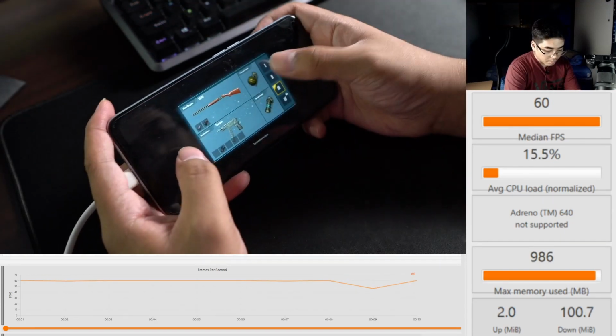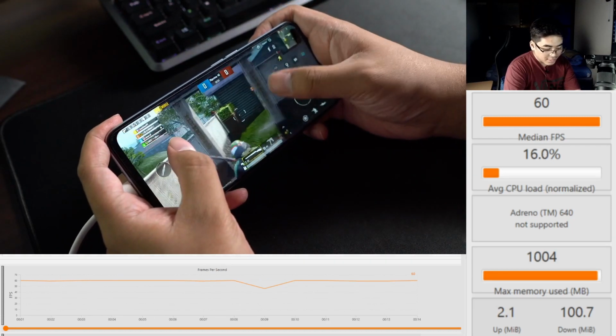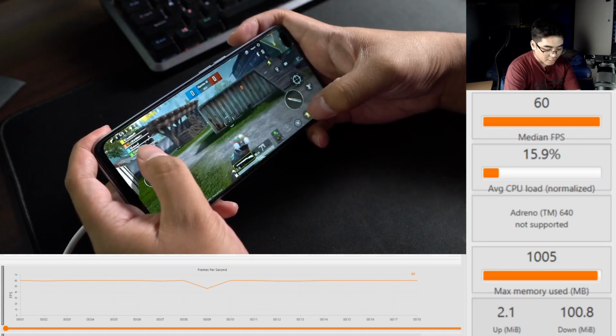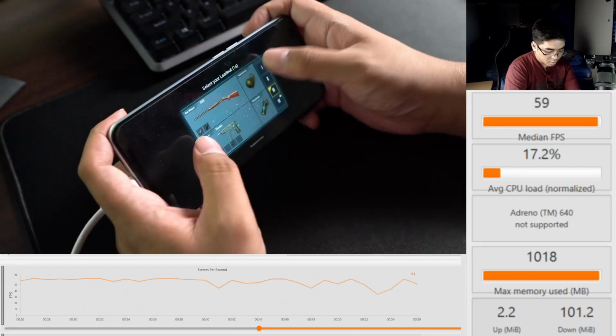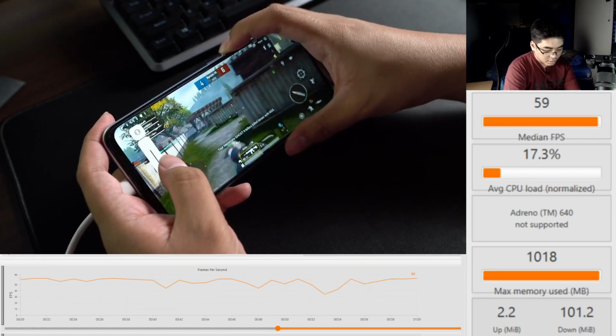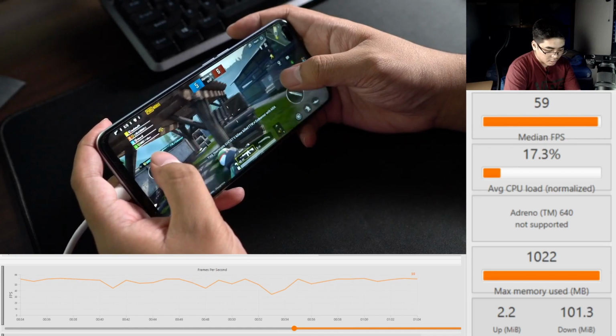Okay, try natin magpalit ng weapon. Okay, hindi tayo nakapagpalit ng weapon. So, we're using a shotgun right now. But yeah, no problem. Kaya natin yan, guys. Okay, so try natin magpalit ng weapon to M416. Okay, tignan natin if may changes na mangyayari sa performance natin, guys.